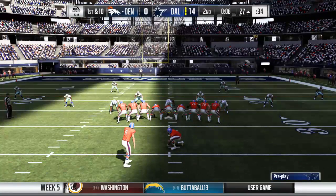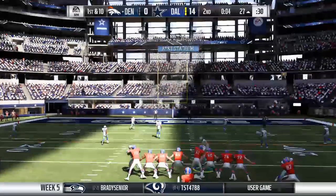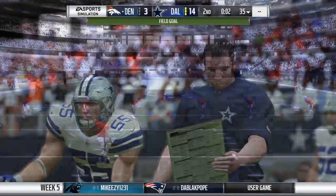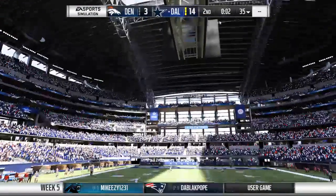From the right hash, this from 44 yards out. And this one is going to just tuck into the bottom left corner as he gets it to go. And they will get themselves on the board here at 14-3.